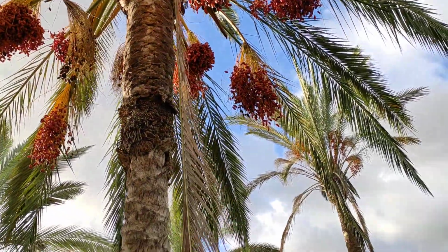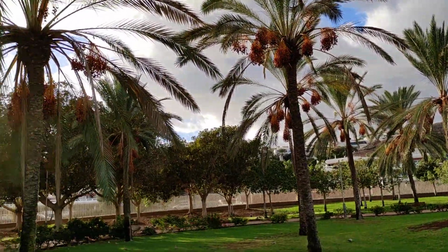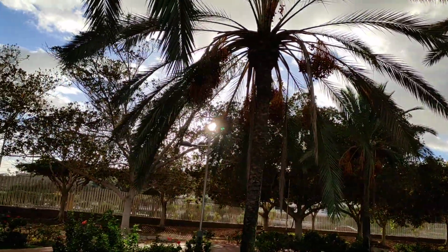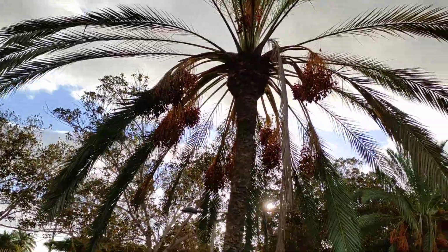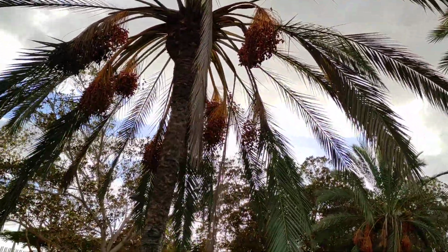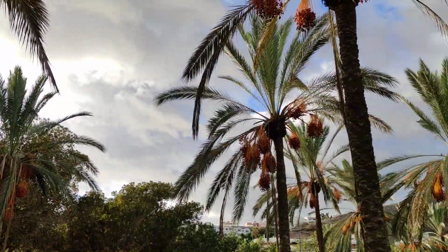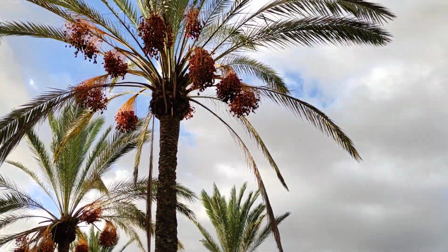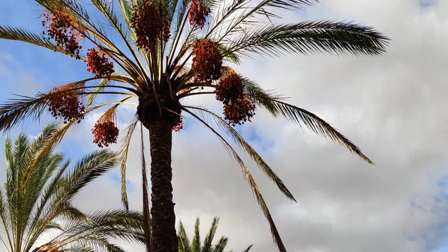Well, dates are quite a good climate indicator. Usually you would plant them only in really dry climates. The Arabs say that the date palm wants to have its head in the fire and its feet in the water. Why does it want its head in the fire? Well, because the dates, once they reach this brownish, blackish stage, they rot very quickly.